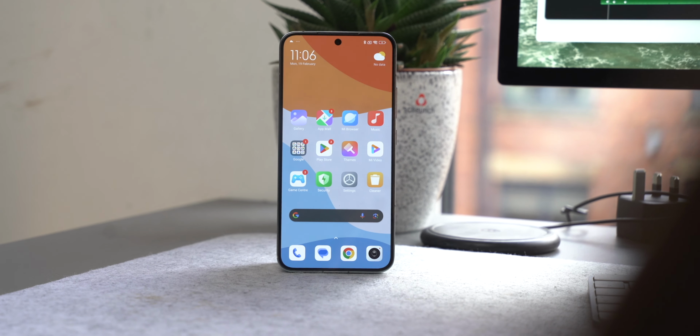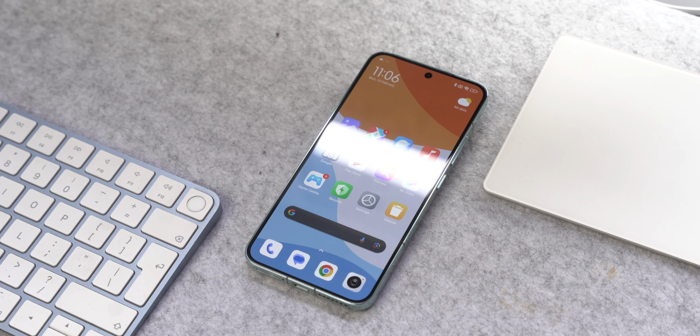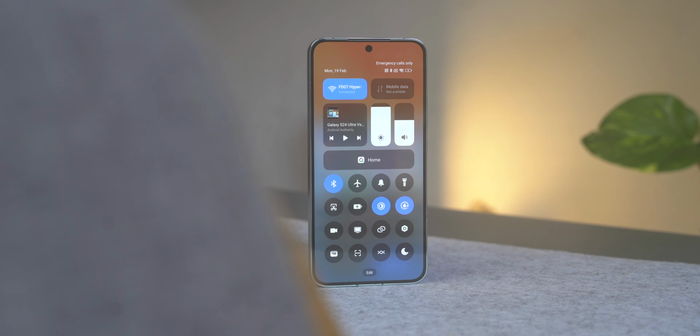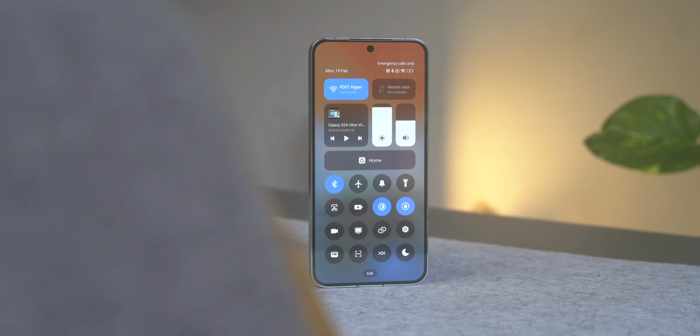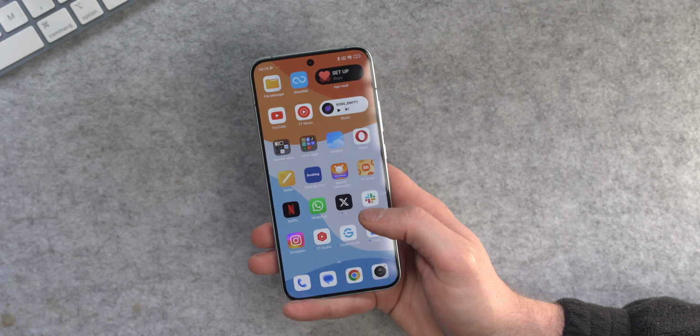There is something though that I think will take a little bit of getting used to if you pick up the Xiaomi 14 and you've never used a Xiaomi before, and that's going to be HyperOS. HyperOS feels really familiar and looks like it's taken a lot from other OSs, but there's definitely a little bit of learning to do to try and get the most of it.